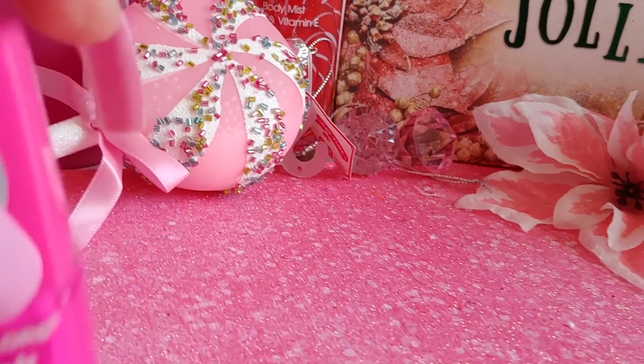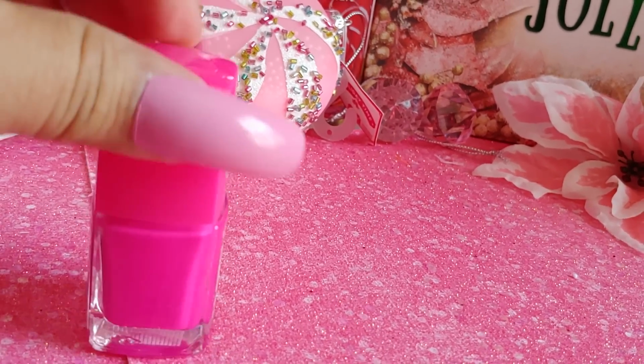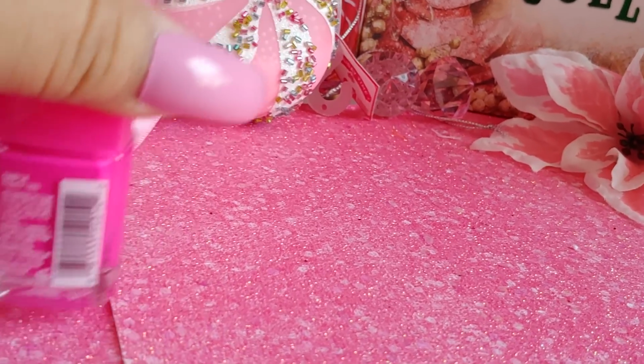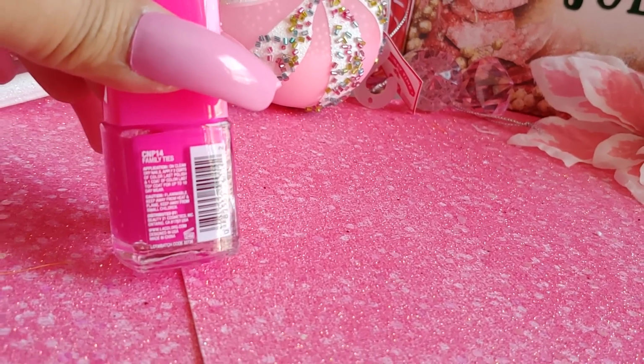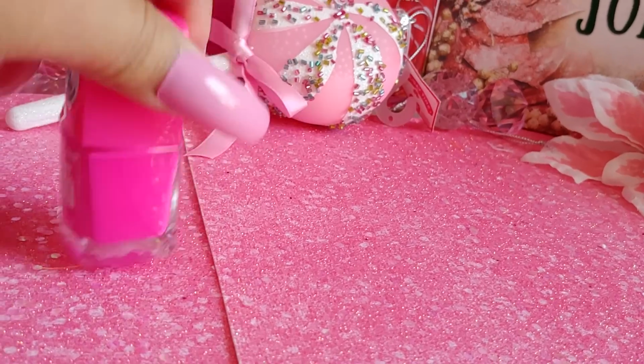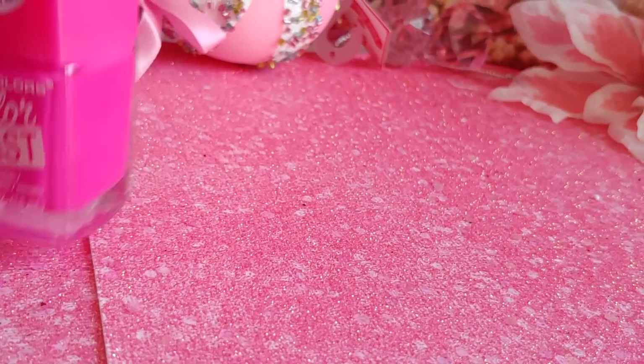And then I have this right here. I got this LA Colors Color Last. This is a repurchase. I've bought this before and I've hauled this polish before. It's called Family Ties. And it's a real beautiful fuchsia pink, neon pink color.